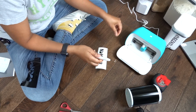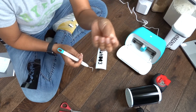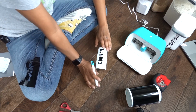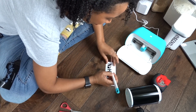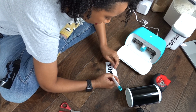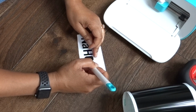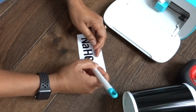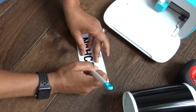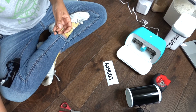So we're gonna take our weeding tool and we're gonna get rid of those. So be careful where you put your weeding tool tip, because you will lose this. You will lose this if you're not careful. There we go. And we'll just grab this little guy off. Boom. Nice. All right. Cool beans.